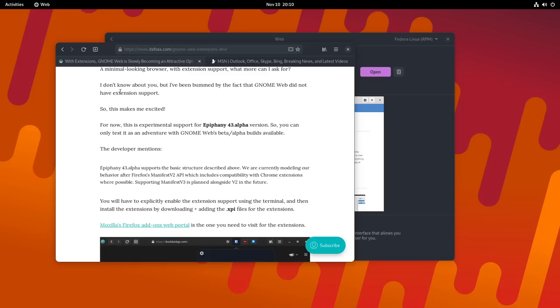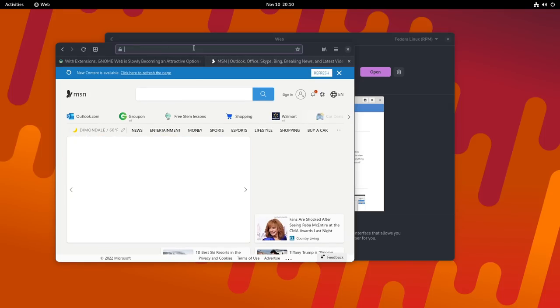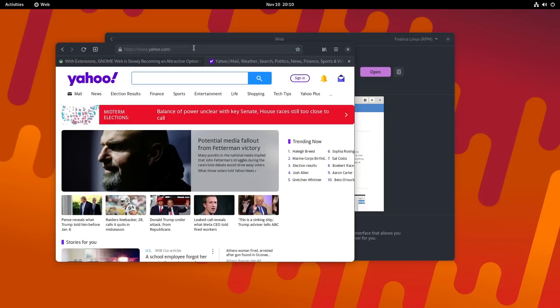But to be honest with you, even with extensions, GNOME Web is unusable. And the reason why is because it's slower than you know what. It is a very, very slow web browser. Now, if you're just navigating to a regular website, like we did earlier, we navigated to MSN. Let's go to the other big homepage of the internet from yesteryear. So we'll go to yahoo.com. Yes, yahoo.com still exists. Now, that is not a horrible load time if you're just navigating to a regular website. MSN looked like it was a little bit slower, whatever. It's not so slow as to be unusable.